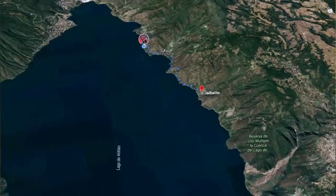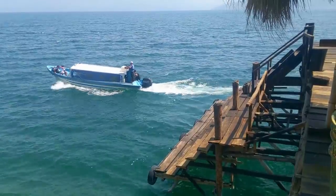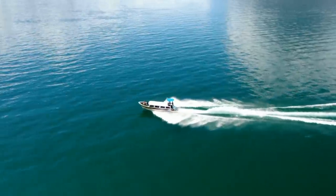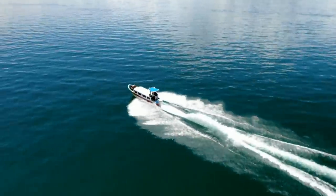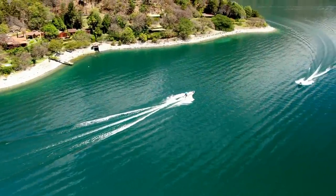First thing on the list was our hike to Jaibalito, and the only way to get there is to take the little trail beside the lake or to take a water taxi. And water taxi is the common way to get around the lake. It is about 10 quetzales to hop from town to town, and if you want to go all the way across the lake, it's 20, which is about $2.50.